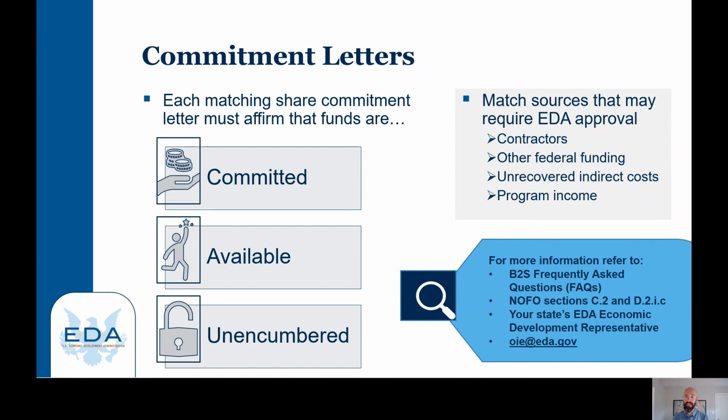For match, we do need commitment letters, and each of those commitment letters do need to show that the funding is committed, available, and unencumbered. That's available when it's needed. If you've got any questions about this, it's also a common sticking point. So again, feel free to reach out.